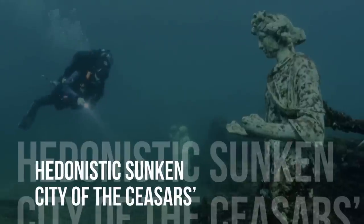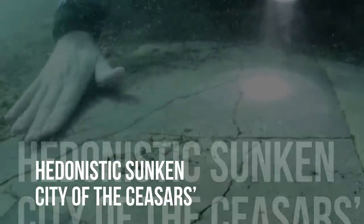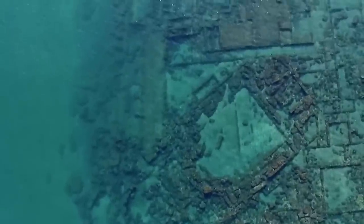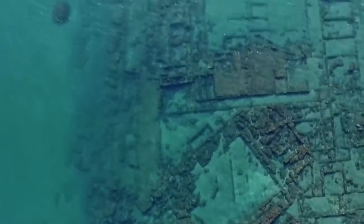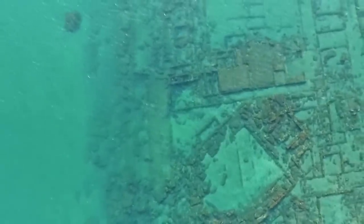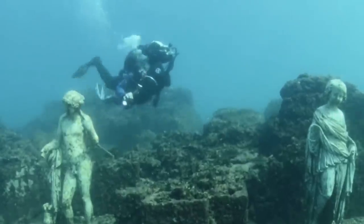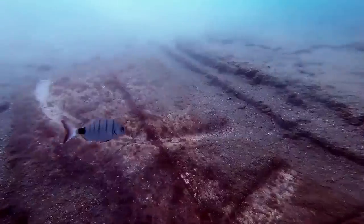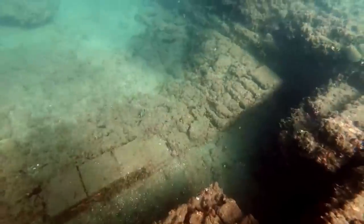Hedonistic sunken city of the Caesars, or Kaisers in this case. The hedonistic sunken city of the Kaisers was lost for over 17 centuries under the waters of Italy's west coast. That was until divers in the area rediscovered it, of course. Thought to be the remnants of the once thriving ancient Roman city of Baiae, the ruins were first discovered in 1999. Since then, the site has been a source of much archaeological curiosity and intrigue.